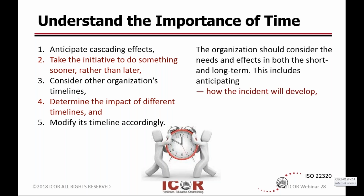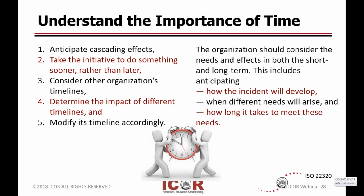And then the organization needs to also consider the needs and effects in both the short and long term. So these are the things we need to do immediately, but we're also going to need to be considering long term how that's going to develop. So how is that incident going to develop long term? What do we think are different needs that might arise? And how long do we think it's going to take us to meet these needs? So understanding, we're looking at the short term. Right now, what do we have to do? But what do we also have to do to make sure that we're positioned in the long term?